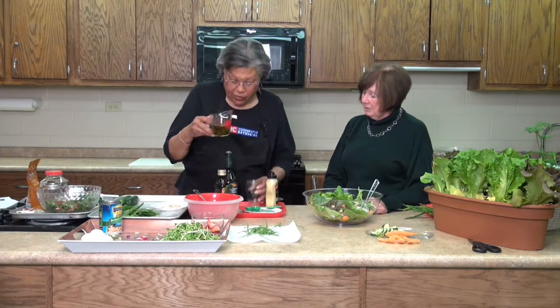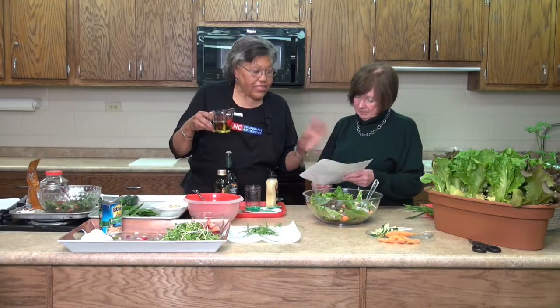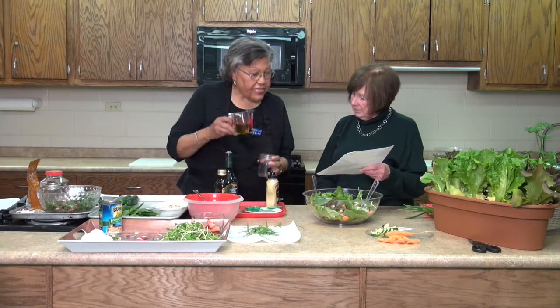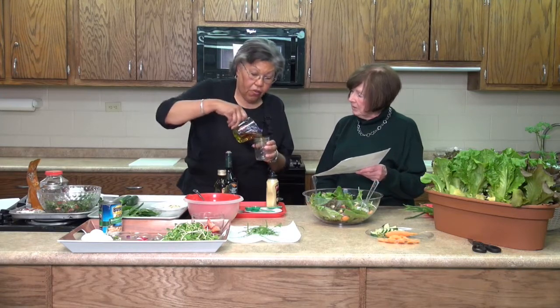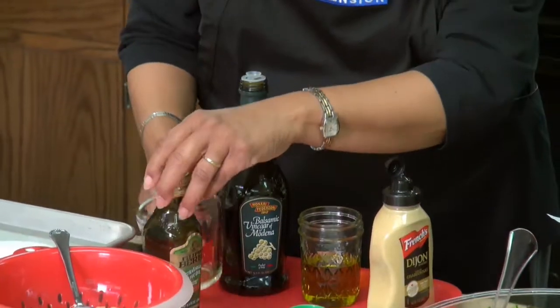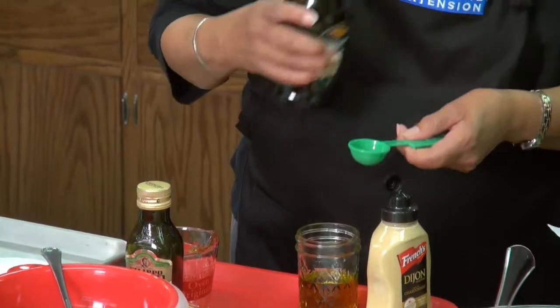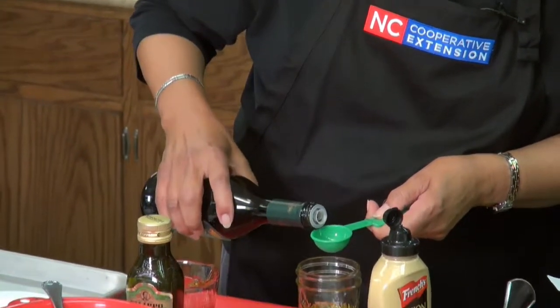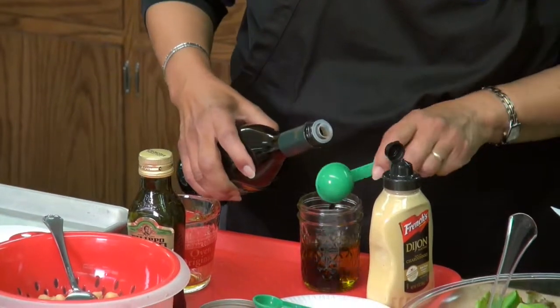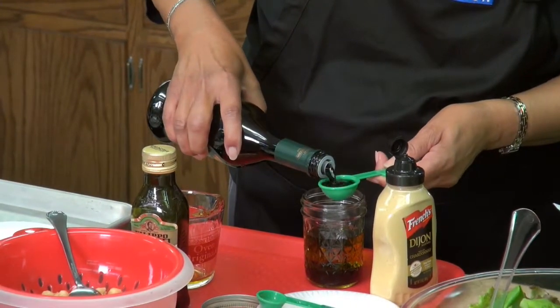So our recipe, we're going to make our dressing, and then we'll let each person add on the amount they want of that. This is a 3-ingredient balsamic vinaigrette. So we're starting with a half cup of olive oil. And notice she's just putting it in a little jelly jar, that's our shaker. Now we could put this in a bowl and whisk also. And then of course 3 tablespoons of our balsamic vinegar. So 1, 2, and 3.